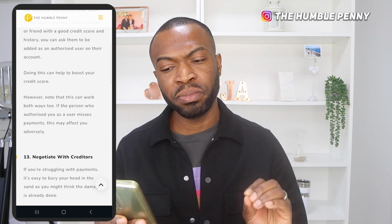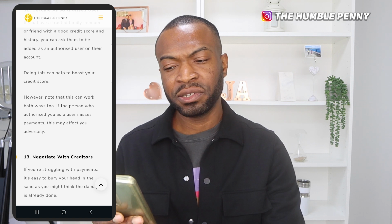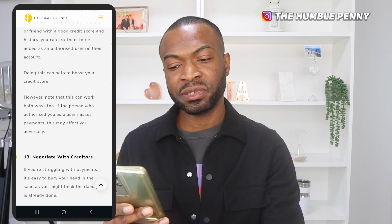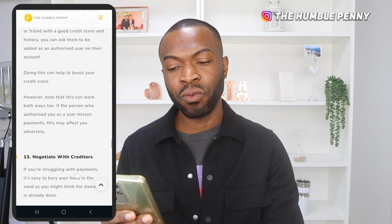Now, doing this can help to boost your credit score. However, note that this can actually work both ways as well. So if the person who authorized you as a user misses payments or misuses their card, this may also affect you adversely. So definitely make sure you are aware of that.